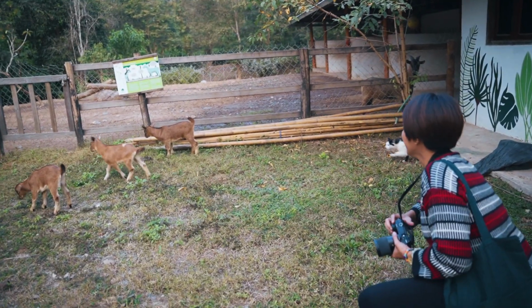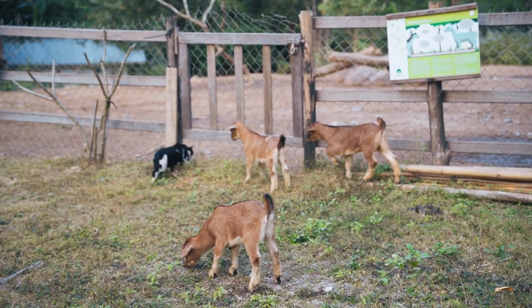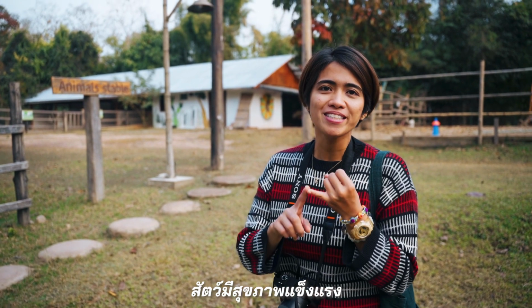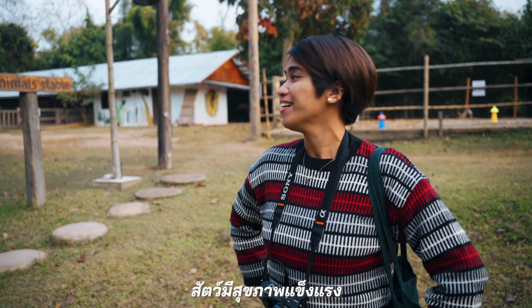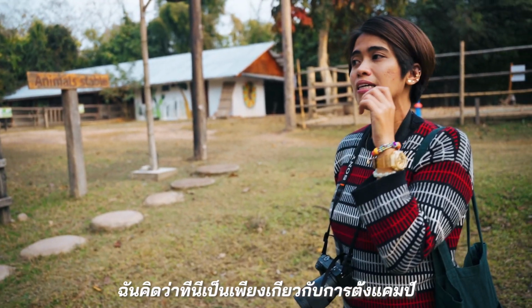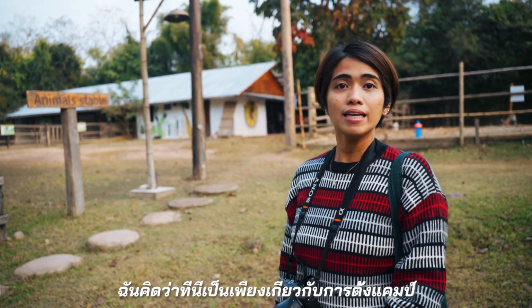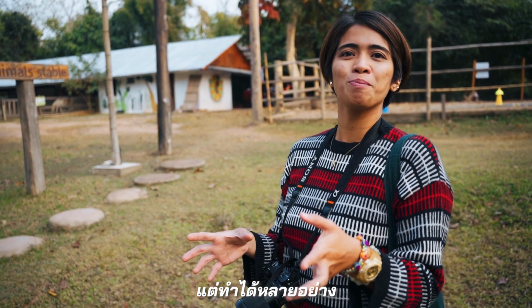Oh, look at this guy. We're playing too. Hi. Scary. Wow, the horses, the goats, and the cats, they're all in perfect condition. They take good care of them. I'm impressed. Because I thought NamKhan Ecolodge was just for tents, glamping, camping. Yes, first imagine. And then so many things you can do. This is like a surprise for us.